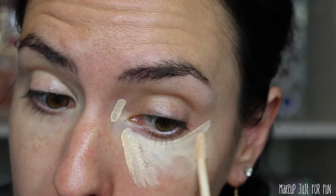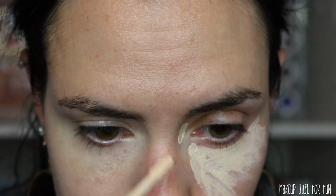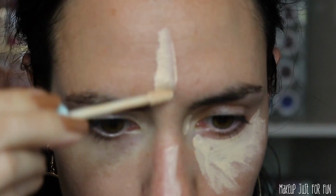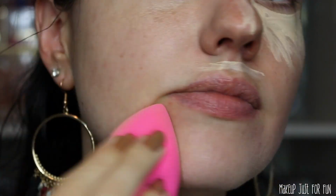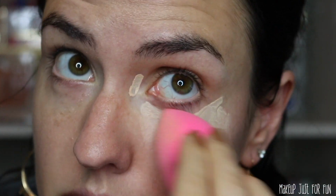Of course, I'm going to go back and even this out, applying the same amount to the other half of my face, just swiping on some concealer all over the place and then blending that in again with a damp beauty blender. Side note, I wish that I could actually blend my makeup this quickly. This is on 4 times speed, and if I could blend this quickly, I would be set for life.